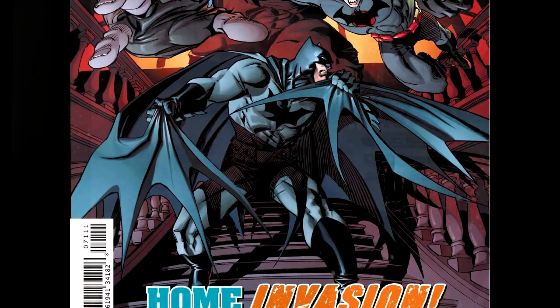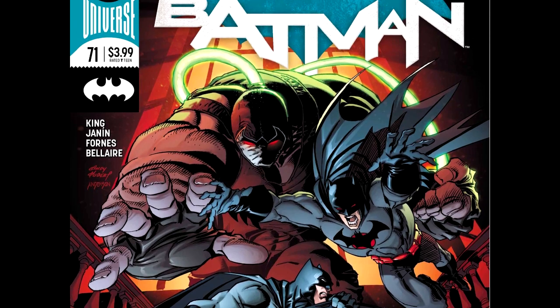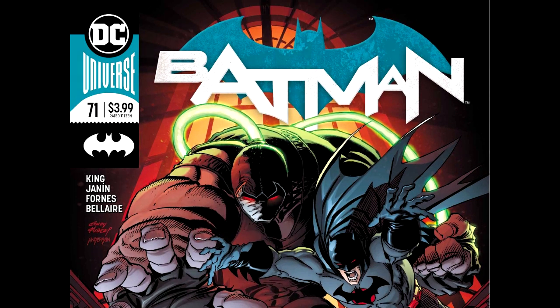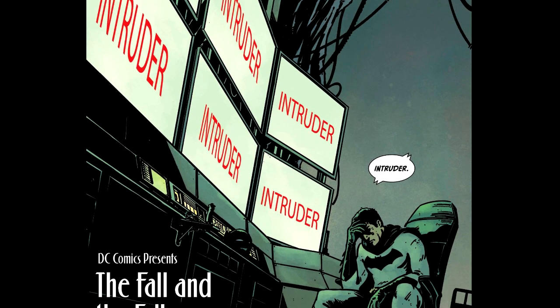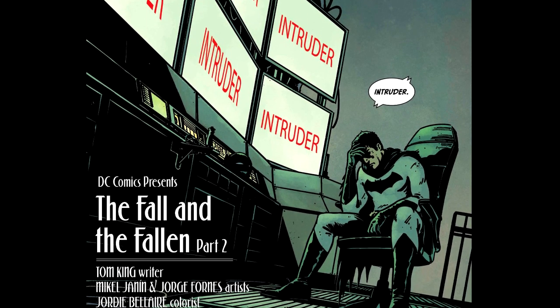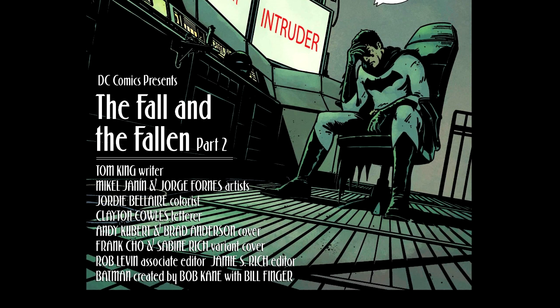So this is The Fall and the Fallen Part 2. Tom King is the writer. Michael Janin and George Fornes are on art. Jordi Belair on colors, Clayton Cowles doing the letters, Andy Kubert and Brad Anderson did the cover, Frank Cho and Sabine Rich did the variant cover. Batman and Bob Kane were both created by Bill Finger.